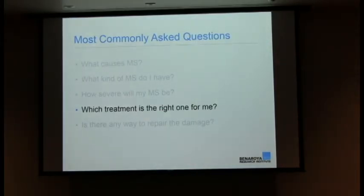All right, so what about which treatment is right for me? It's hard enough for someone with MS to process that diagnosis. I had to tell a young lady yesterday, a 30-year-old woman with three children, that she has MS. And that is a hard thing to swallow. And then you look at her and you say, okay, which of these 12 treatments do you want to take? I mean, that's like, what?